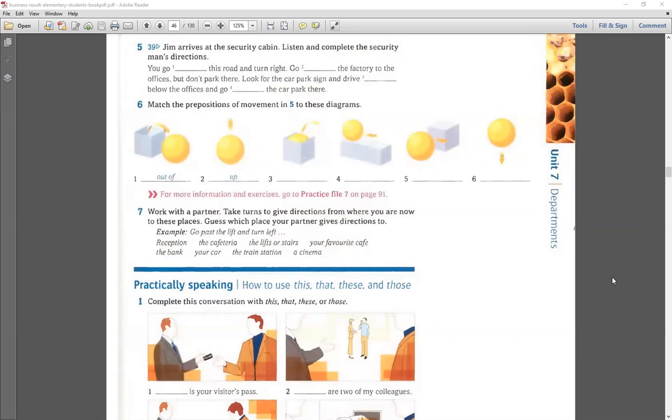Audio 39. Good morning, sir. Hello. I have an appointment at Whitley's. Do you want the factory or the offices? The offices. Well, you go along this road and turn right. Go past the factory to the offices, but don't park there. Look for the car park sign and drive down below the offices and go into the car park there. That's great. Thanks a lot.